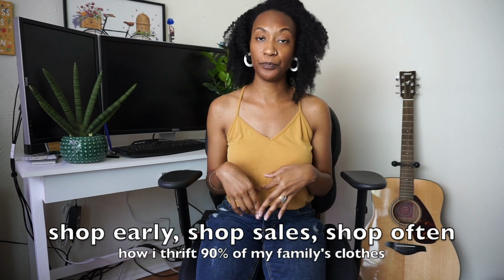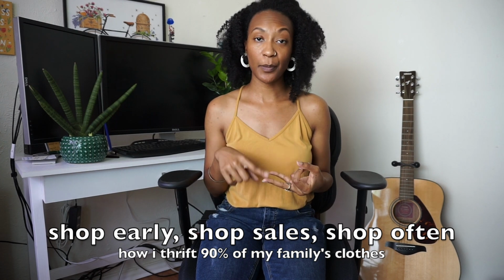I shop them often and I shop them early. So in order to plan for a fall 2020 wardrobe for my son, who is transitioning out of 3T clothes and into 4T clothes, because he's about to be 4, it's my baby's birthday, I shop in June and July and August in order to make sure I cover all of my bases. I have enough clothes for him, I have the correct size clothes for him, and I'm able to try these clothes on and make sure they fit well. So shop early, shop sales, shop often in order to find exactly what you need.